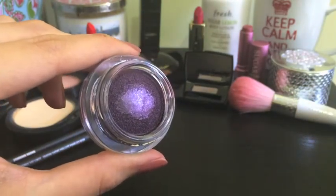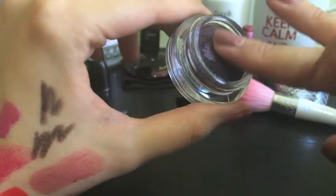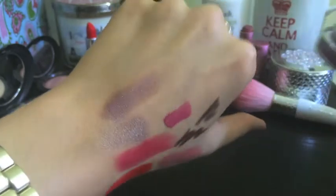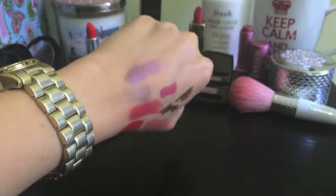This is my second Illusion d'Ombre, and I'm not very into the cream eyeshadow kind of thing, but these ones are just so beautiful, I cannot pass them up. I will say it is kind of sheer. As you can tell, I have to pile it on a little bit for it to show its true color, or if you want a little bit more pigment. But I'm just in love with it, and it just complements my eyes really well.